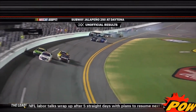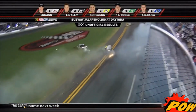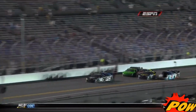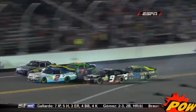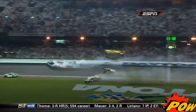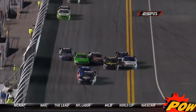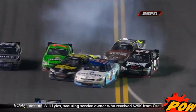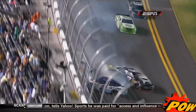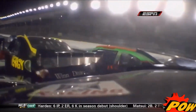Oh, crash in the back. At the stripe, the win goes to Logano, and look at the carnage behind. We have got one car on fire. There's what's left of McMurray. Yeah, that was a big, big, hard crash. See parts laying everywhere. There's Mike Wallace, got the win taken away. Two races in a row for him to get crashed on the very last lap.